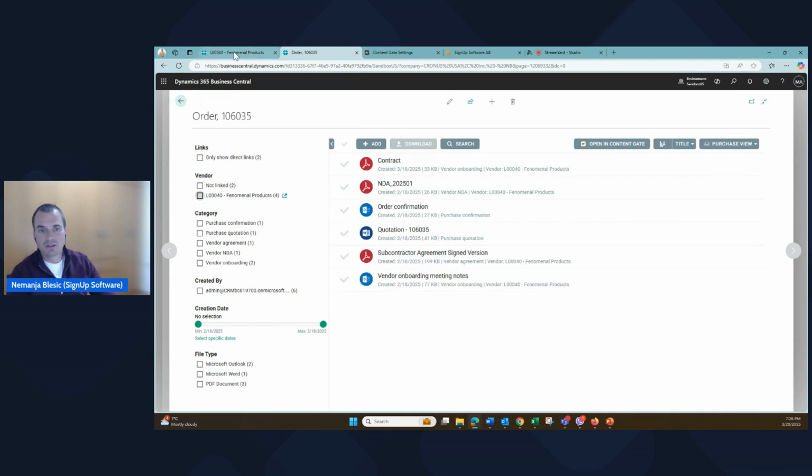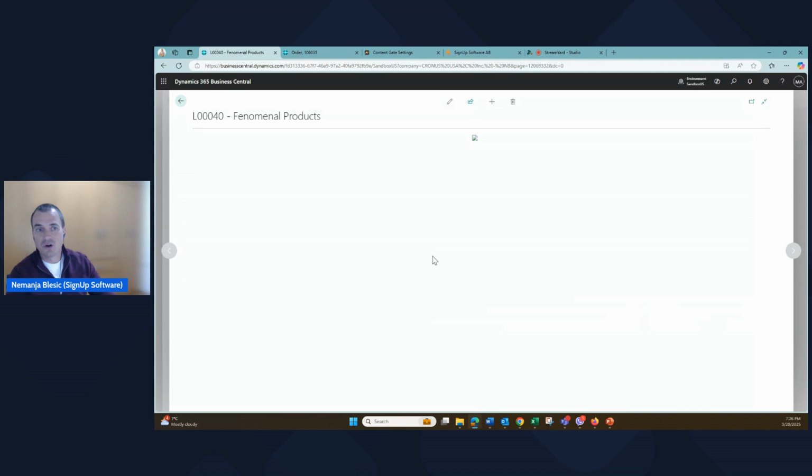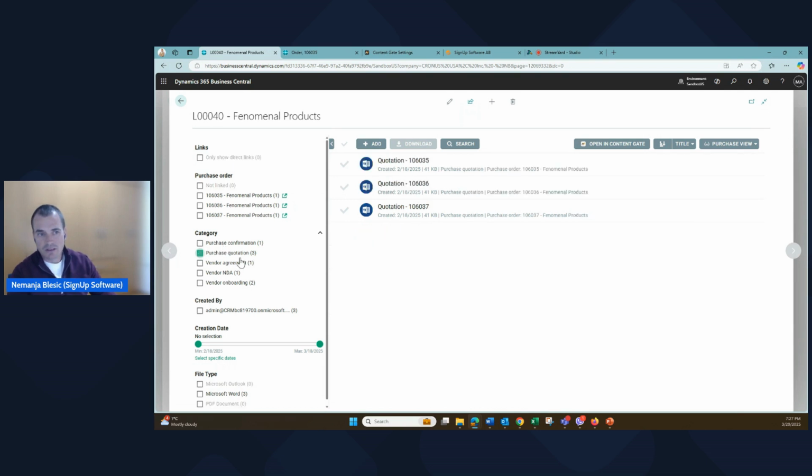Okay, let's go back to the vendor card so we can talk about other functional areas of Content Gate. It allows for easy filtering and searching of documents that user might need. Using the left-hand side menu, as we saw earlier, we can filter on document it was loaded to or master record in Business Central. We can also use document categories to search for specific documents.